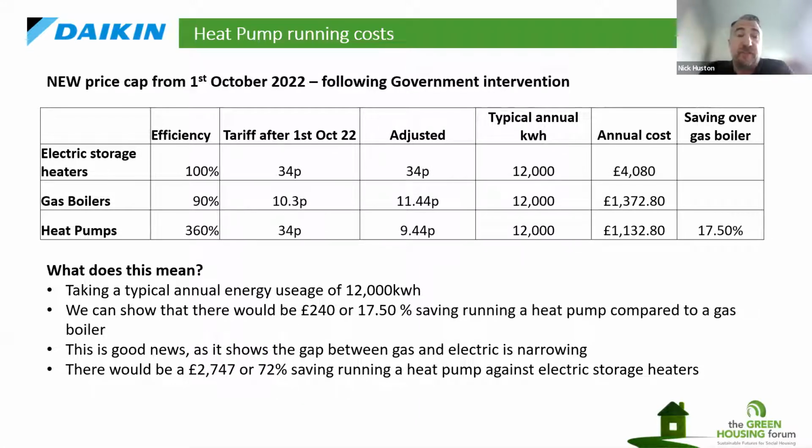This is what actually happens. This is the new tariff levels of 10 pence and 34 pence. And again, it's interesting to see the last figure in the box there of 17.5%. So what's actually happened is government are making heat pumps cheaper to run than gas boilers. And they're doing that by narrowing what we call the price gap between gas and electric.